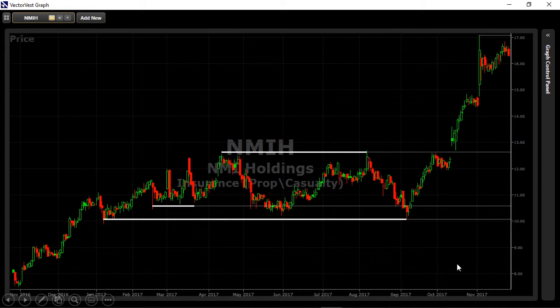So if it's a long position that you're still in, as price approaches support and then eventually breaks down through it, that's an indication to sell that long position. If you're not long the position, that could indicate when to initiate the short position. In a moment, I'm going to show you how you can automatically find stocks exhibiting these patterns.